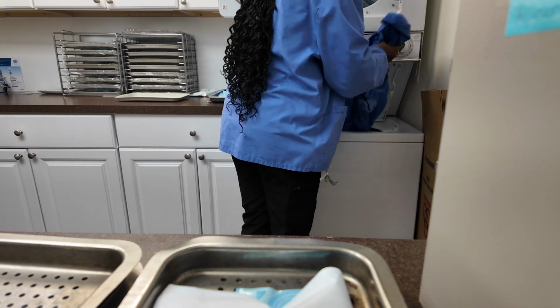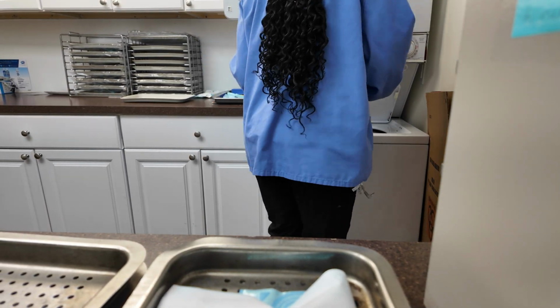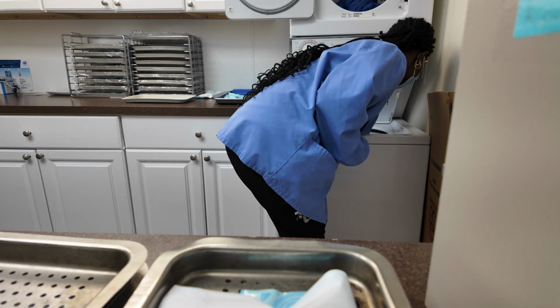So I am just returning to that laundry. Now that the lab jackets are all washed, I'm going to pop them into the dryer just to get this task completed.